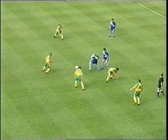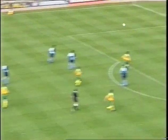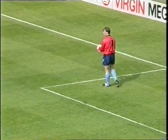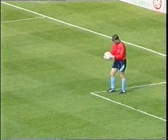Hutchinson. Well, they've lost it now. And Brown tries from all of 25, 30 yards and was never seriously going to trouble Paul Hyde at that range.